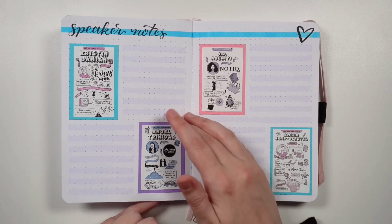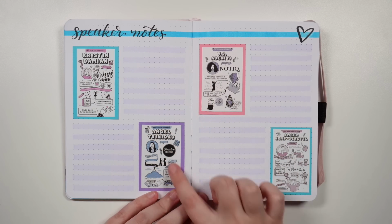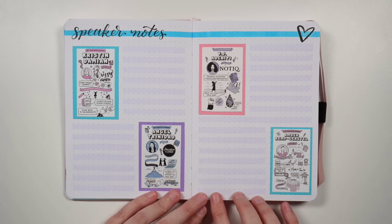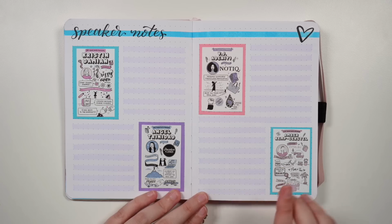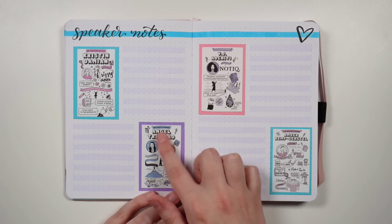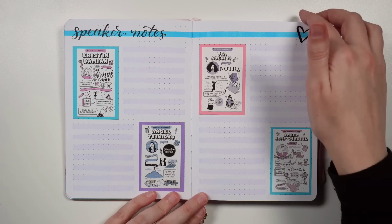On to our next layouts though, and these are all the ones related to speaker notes. Each of these little pictures came from the Wild for Planners Instagram. They did a little reel for each of the different speakers that are going to be speaking at the event. So I took the finished versions of those digital pictures, printed them off and stuck them in. The general idea would be that for each speaker I would write notes from their presentation beside their picture, but it might just be general notes as we work through.